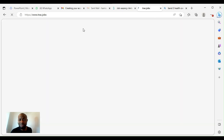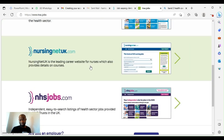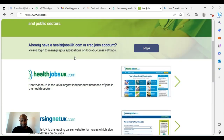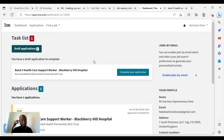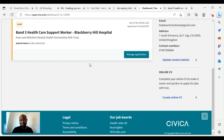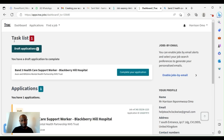Let's go to the next site, track.jobs. All right, this is interesting. So I already have a healthjobs.com account. So if you have an account, you log in. All right, so me, we registered on NHS. So this is the site. You see it? Are you seeing it, guys? Which means track jobs and NHS jobs, they are related.